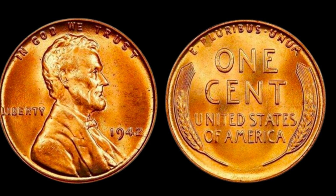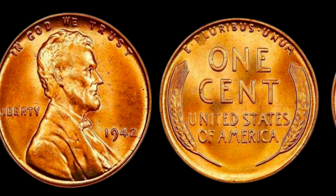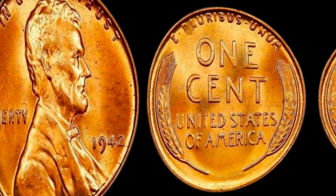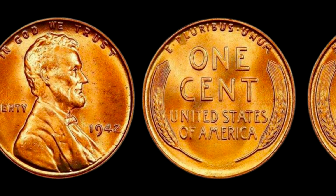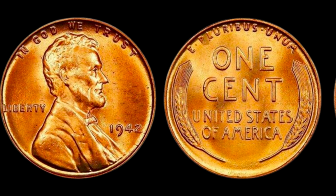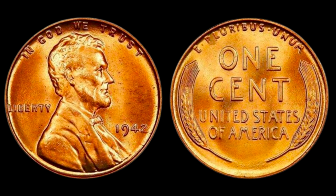The key is authenticity, condition, and finding the right buyer. Collectors are always on the lookout for these rare finds, and prices are steadily rising. While the highest sale to date is $1.8 million, the sky is the limit when it comes to these elusive coins. If you're lucky enough to own one, you might just have a seven-figure payday waiting for you.